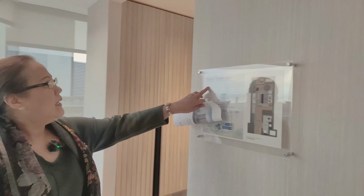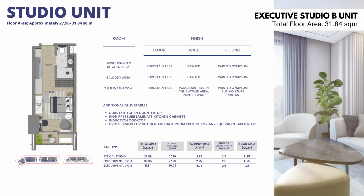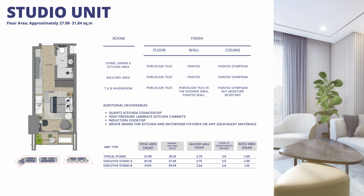We are showing you a typical studio unit. スタジオユニットですね、これね. Just to show you, it's an executive studio. It's 31.84 square meters. And this is the floor layout. And so this is the dressed up unit here.